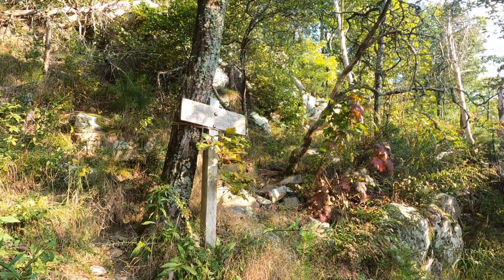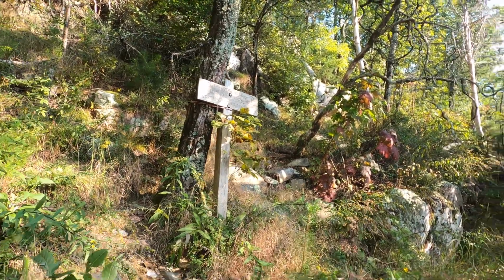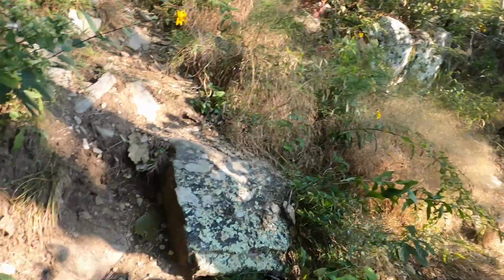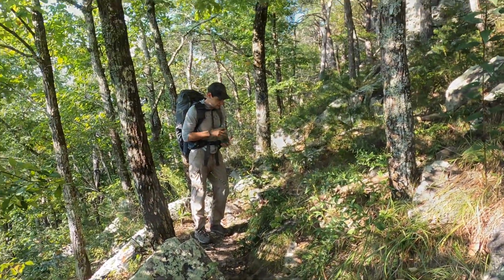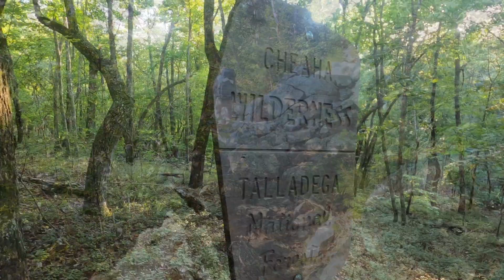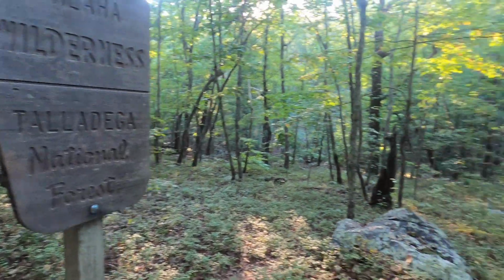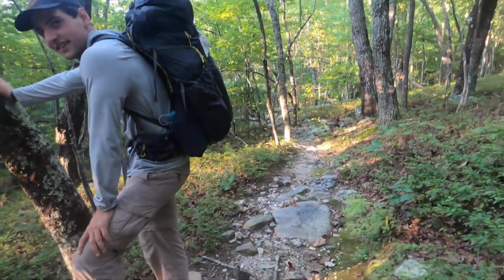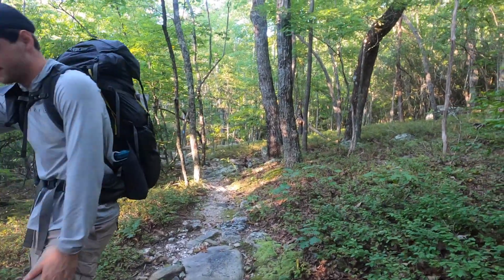All right, after a very steep descent down from the ridgeline, we have just intersected with the Pinhoti Trail, which is right here. And we'll take that over to McDill Point. Rocky terrain here. All right, we are now exiting the Cheaha Wilderness. We are back in, I think, Cheaha State Park, but I'm not sure. It might just be the Talladega National Forest.